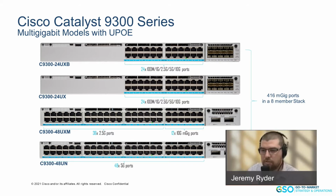But then you start to get into the 48 ports, and we're pushing a whole lot of traffic at this point. So the ASICs behind it and everything are trying to do some balancing. This UXM comes with the first 36 ports are 2.5, and then the last 12 are up to 10. So that could work really well. Just something to be aware of when you're installing these. If you're connecting to like 9136, I'd like to cable those into these last 12 ports.